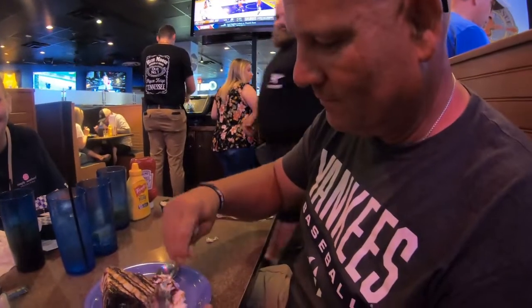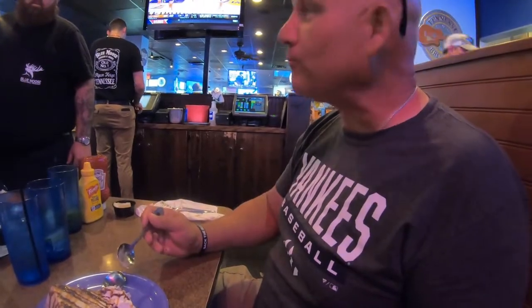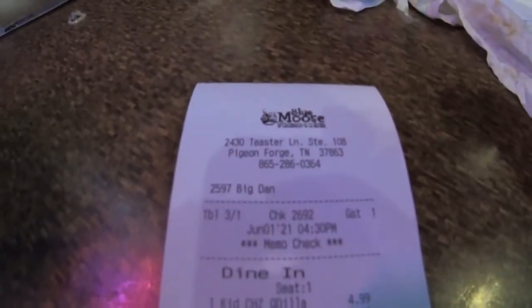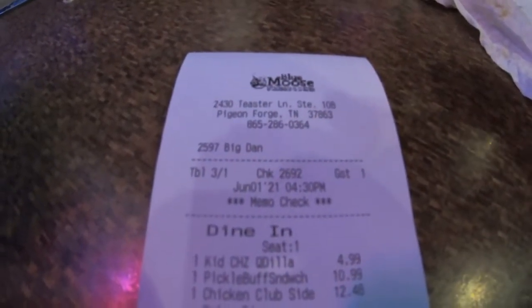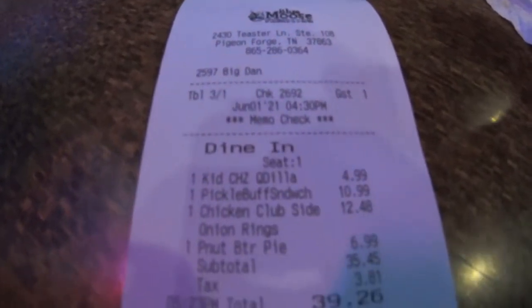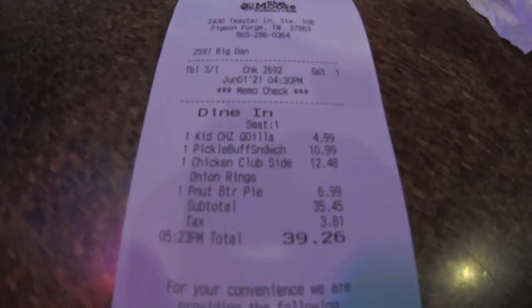Dave is going to try this creation, Jazz's creation. That is good. I see why you recommend it to everybody. Thank you. Well, we got a ticket. We had the kids' meal, which was a cheese quesadilla. Cindy got the pickle buffalo sandwich. I had the chicken club with onion rings and one piece of peanut butter pie. The total came up to be $39.26.